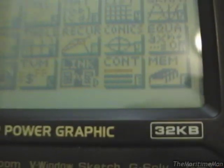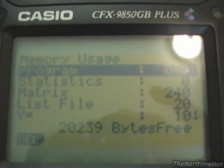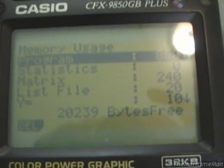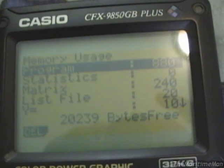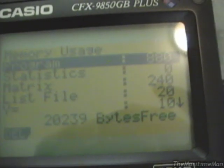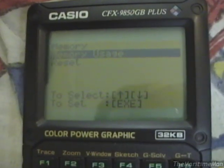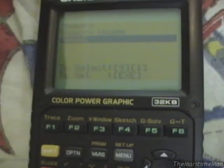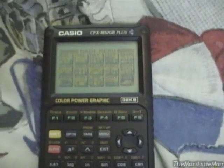Then the contrast, which I've shown you, and the memory. So we can look at how much memory we've used of the calculator. So programming memory, 880 bytes, no memory used in statistics, 240 bytes in the matrix mode, 20 in the list file, 10 in the graphing mode. So there's that. Now if I go back here, of course you can reset it. I won't demonstrate that.